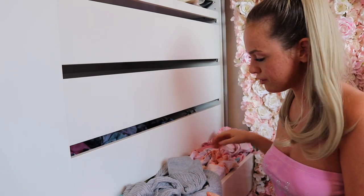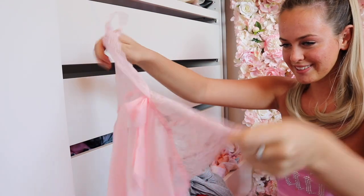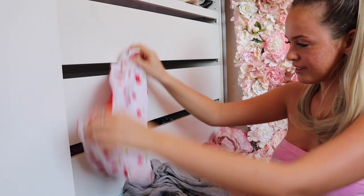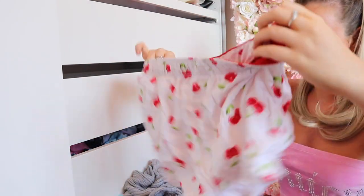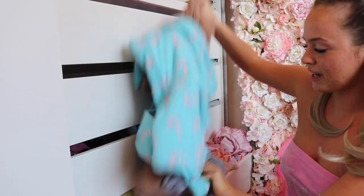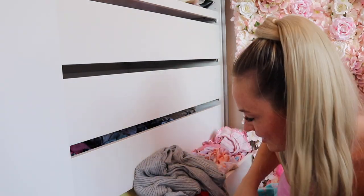Pajamas. Let's just go for this. Oh, I don't even want to start. This I got from Pretty Little Thing. How cute is this? Gonna keep that, obviously. These Victoria's Secret pink shorts, just to check they're clean. Should I keep these? I don't know. They're cute. I'm gonna keep them. This big teddy set I love, but I'm just not gonna wear it because I have one like it. I'm never gonna get rid of anything.